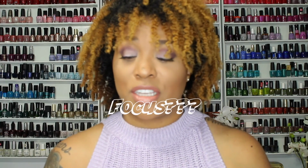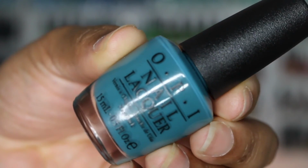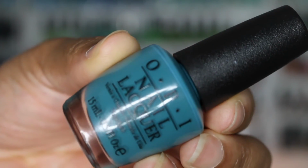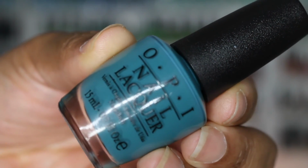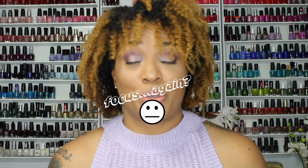So the polish that actually made me want to purchase this collection is called Is That a Spear in Your Pocket? It's that turquoise green teal color, and I actually do really love it, but it ended up not being my favorite. My favorites from this collection actually ended up being 2 of the polishes put together.